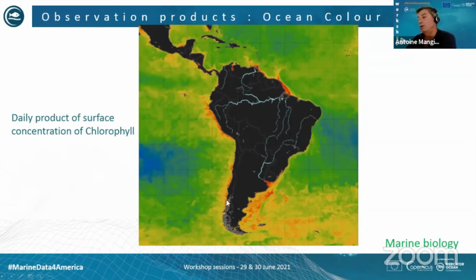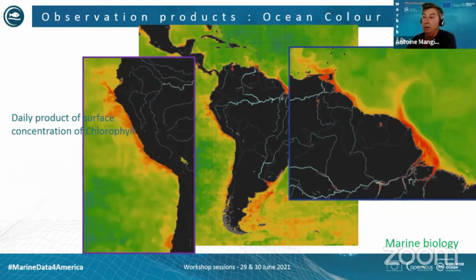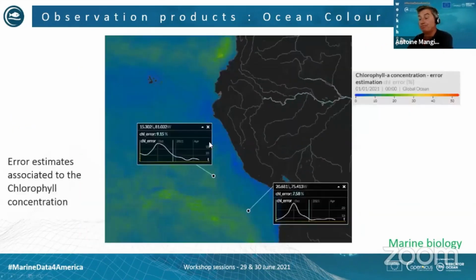So you see here the hotspots of the marine biology, already with the chlorophyll data. So here in the northeast, as I said, and here the upwelling on that western area, sorry. What is important here is to mention that for each product, for instance, the chlorophyll, we provide also in the Marine Copernicus service, we provide an error estimation.